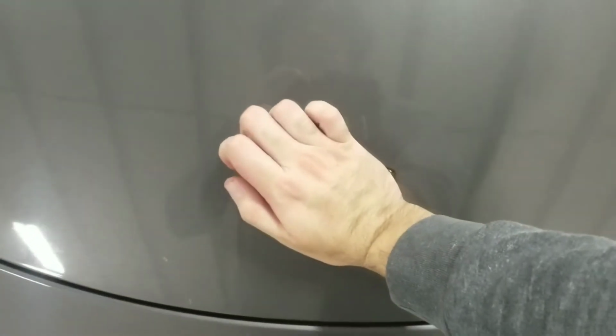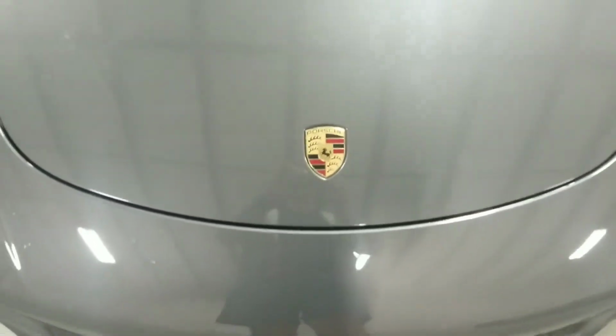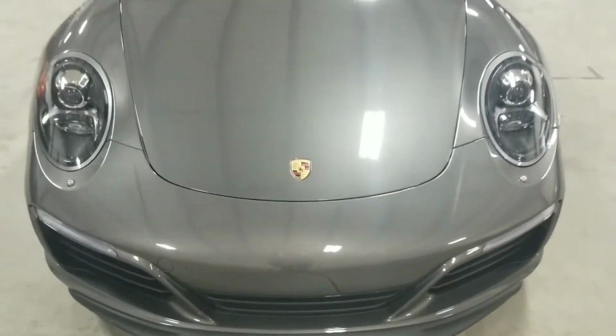Go ahead and close this here. And with a light press, we'll close. You have that nice Porsche crest on the front as well.